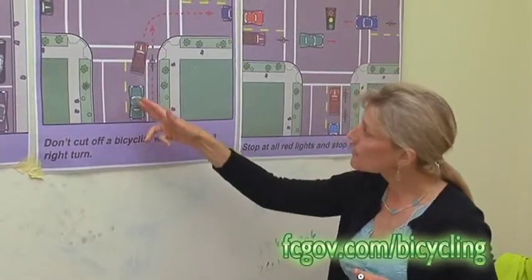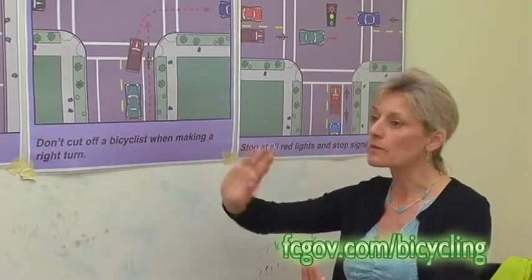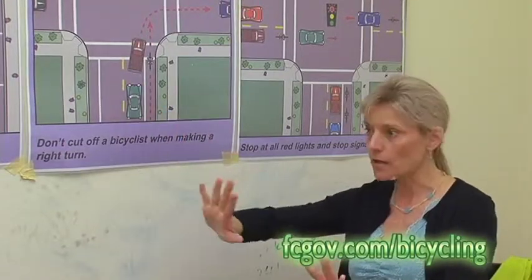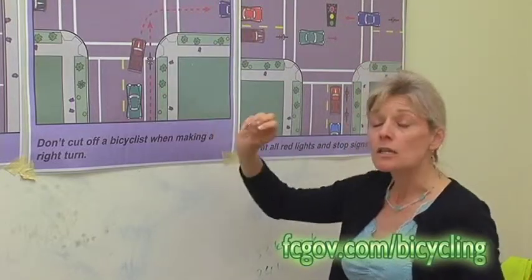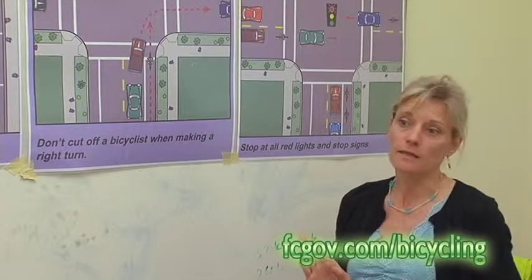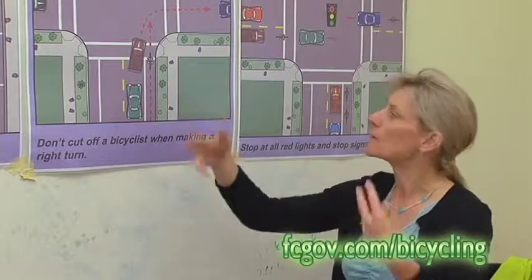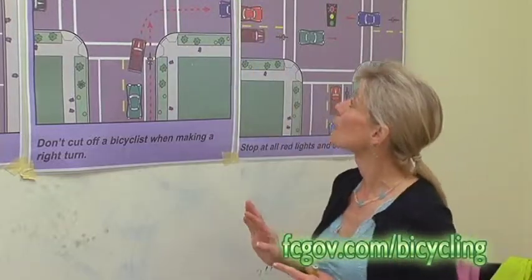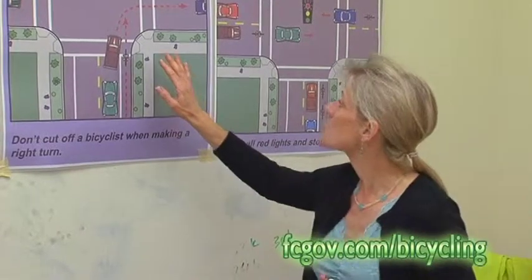And there was a car right about here. I looked at her, she had her signal on, she was slowing down, so that indicated to me that, okay, she understands I'm going straight. And she aggressively sped up to try to make that turn before I could get through the intersection. And I slammed on my brakes and did an endo and landed out in the street. It was really quite something. But I didn't get too hurt.